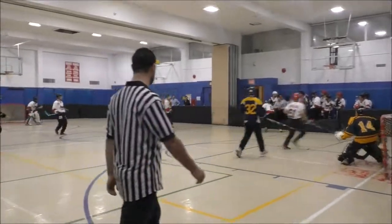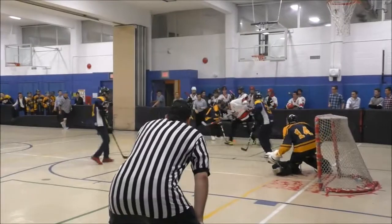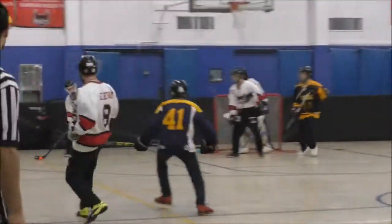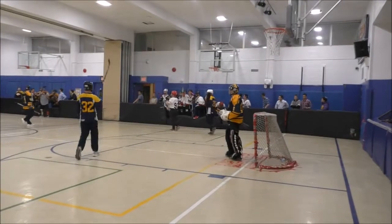Ethan by the Ramaz bench. His stick. Ethan to the middle, no one there to get it. Cleared on the net. Wortman open, shoots wide, goes off.